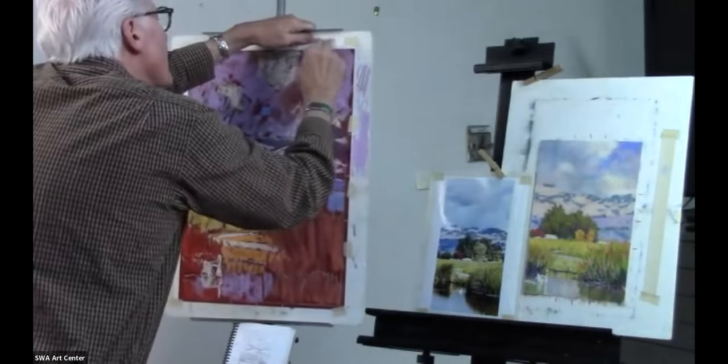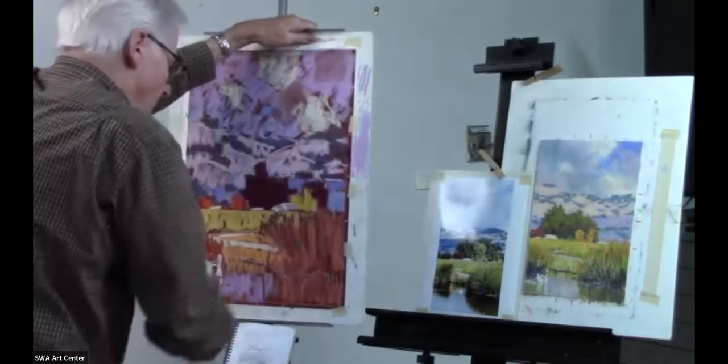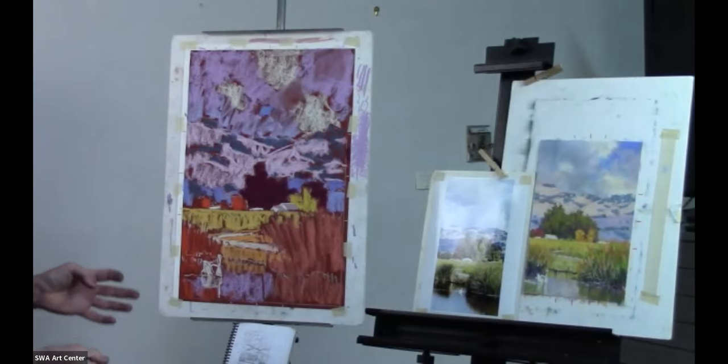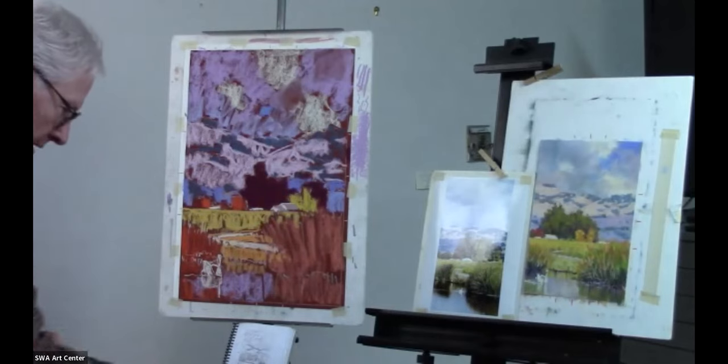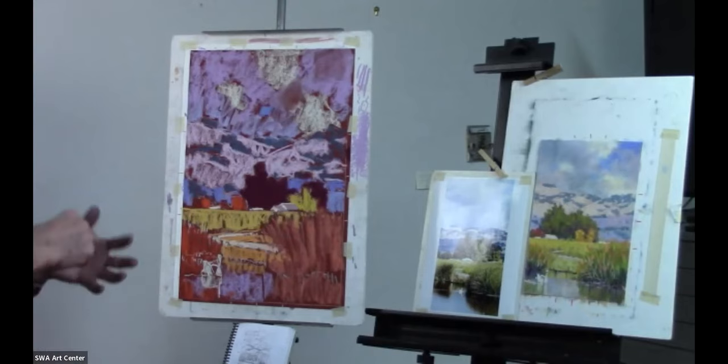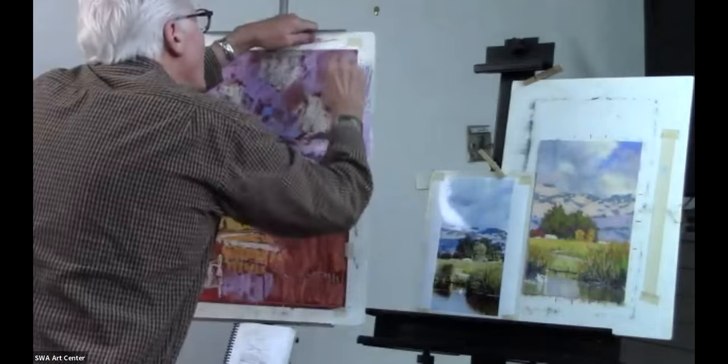And I can even do this partway through a painting. If all of a sudden it's like, oh, that should be moved over there, I can take a dry brush, clean out the area, and then kind of recreate the background colors. So the powder just drops down.